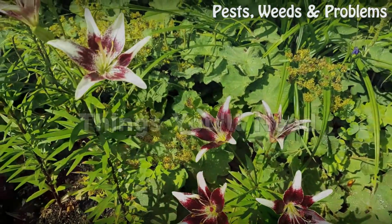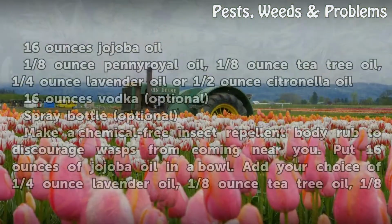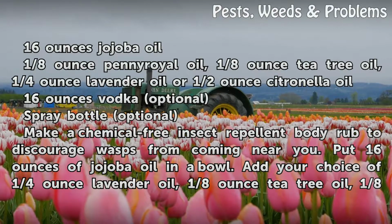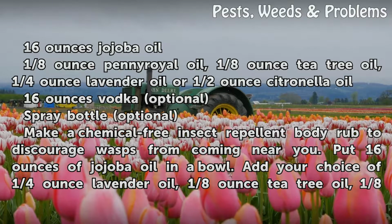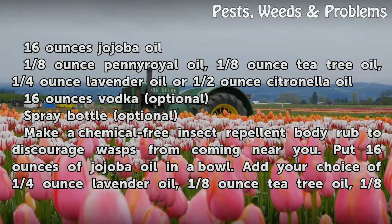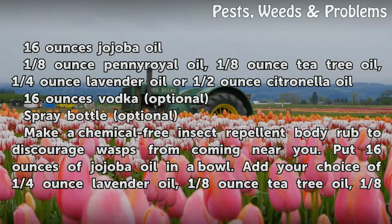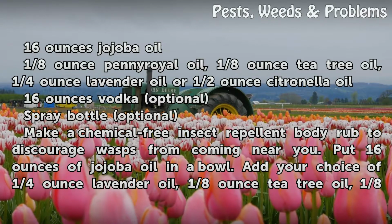Things you'll need: 16 ounces jojoba oil, 1/8 ounce pennyroyal oil, 1/8 ounce tea tree oil, 1/4 ounce lavender oil or 1/2 ounce citronella oil, 16 ounces vodka (optional), spray bottle (optional).